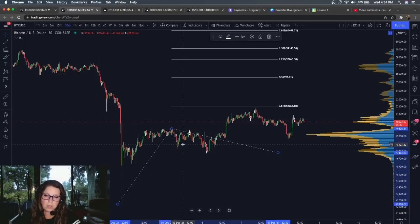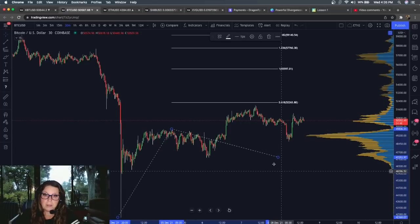I've chosen Coinbase because, one, all that you can do on Coinbase is spot buy. You can't leverage trade. You can't short. All you can do is go long, or not even long. I mean, all you can do is spot buy. So, of all the exchanges, I think this one would be the most accurate. Maybe I'm wrong, but this is what I'm going with. Okay? All right. So let's talk about what could be happening here.